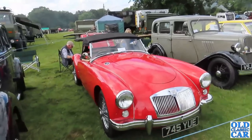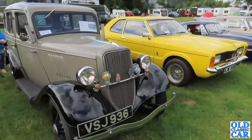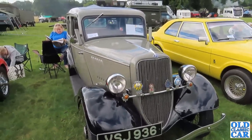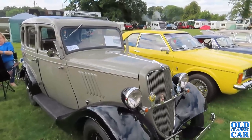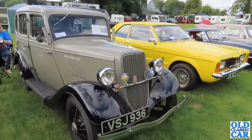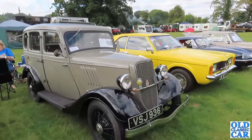We've got an MGA Roadster, very nice. Oh, a four-door Ford Model Y, long rad. We've talked all about long rads and short rads in previous videos. Yeah, both rear hinge doors, aren't they? Yeah, I thought it would be one or the other. It's got optional little semaphore indicators mounted on the screen pillar there. Oh, great looking little car, very American influenced styling on these.